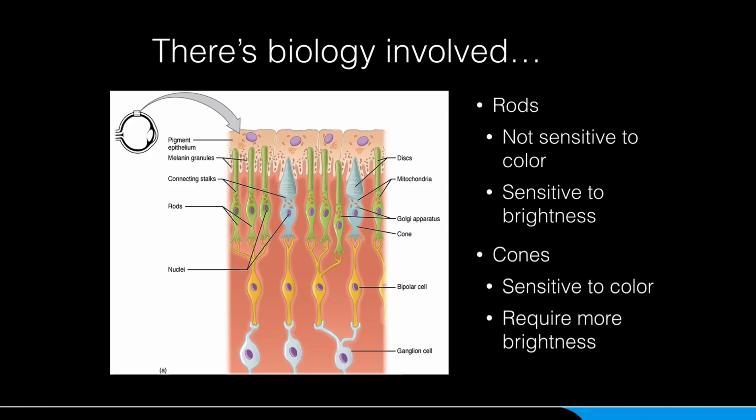Biology. I bet you didn't expect to hear anything about biology at a lighting thing, but we've all had some sort of high school biology, high school physics. You've heard this stuff. You know that there are rods and cones in your eyes. You know that the rods are not sensitive to color, but they're very sensitive to brightness. You know that the cones require a lot of brightness, but they're very, very sensitive to color.